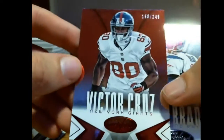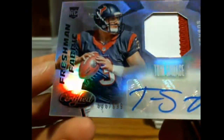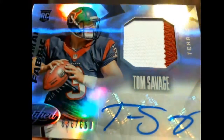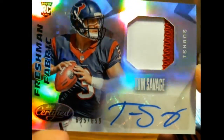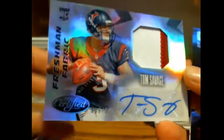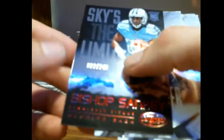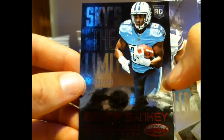Victor Cruz out of 249. All right. And Tom Savage out of 699 for the Houston Texans. I feel like I always get one of him, no matter what I open. Tom Savage. Alright, and then out of 249, Bishop Sankey for the Tennessee Titans.